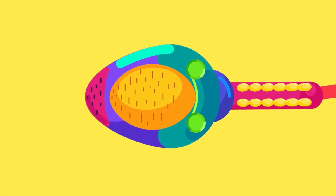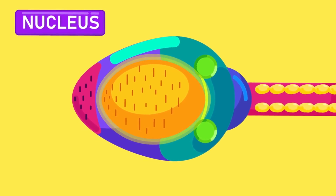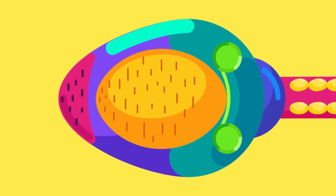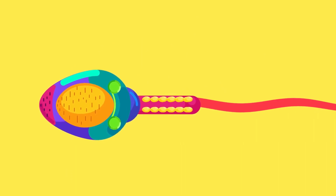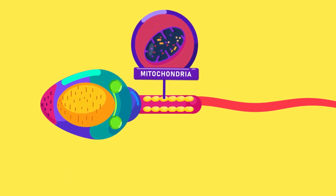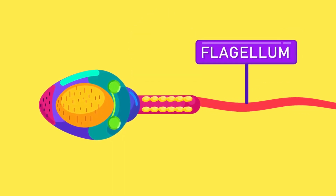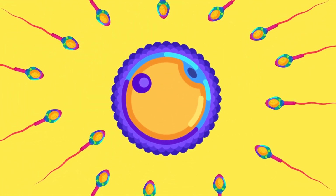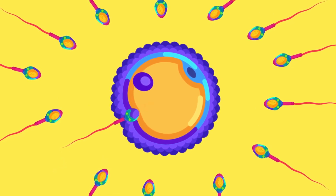Coming towards the composition of the sperm head, it contains a large nucleus that carries a haploid set of chromosomes, little cytoplasm, and an acrosome. The acrosome is a sac containing enzymes. The human sperm also includes a middle piece containing mitochondria to provide energy for the activity of the sperm and, of course, a tail or flagellum to enable the sperm to swim towards the egg. The enzymes can break down part of the egg membranes to let the sperm penetrate during fertilization.